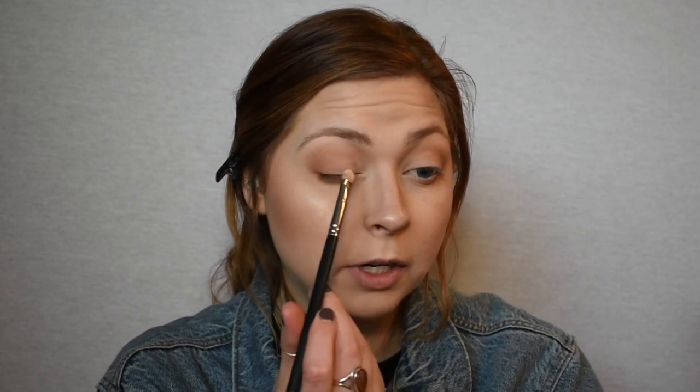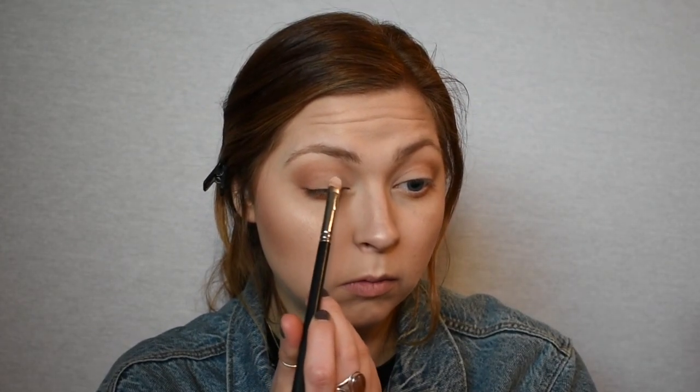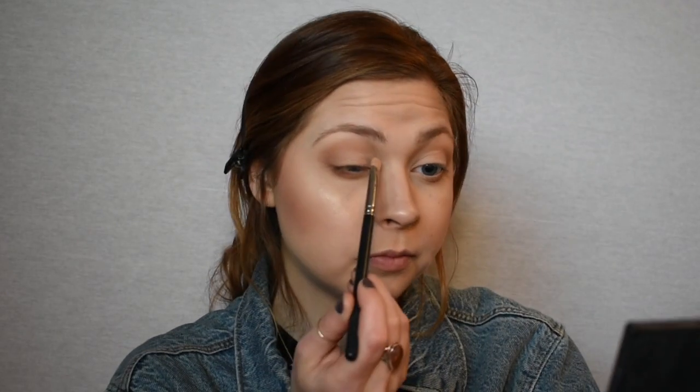To finish off this eyeshadow look, I'm just going to take a little bit more of that first shade and almost carve out my inner corner. And I really want there to be a contrast between this and the crease to where it's not quite a cut crease. We're keeping this eye look simple because the rest of our face and our lip is not. Awesome, and that's it for shadow today.